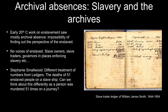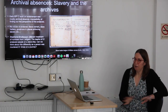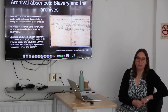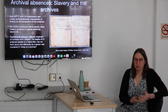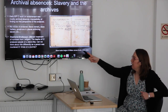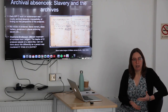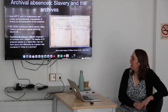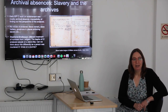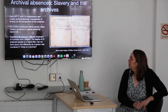So, one of the most famous cases is, of course, slavery. Historians have drawn attention to the complete lack of voices of slaves in the archives. And they've said that the only things that you can find about enslaved people in the archive are these slave ledgers, which are just numbers. So they just say, there were 5 slaves on a ship, 4 died during the journey, or something like that. And then there are no names, no description of these people. They're just possessions essentially, and so that's the only trace that we have to go on.